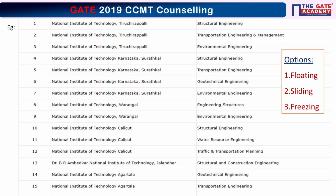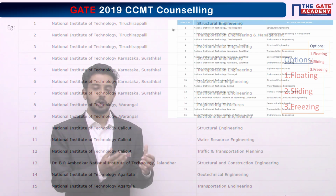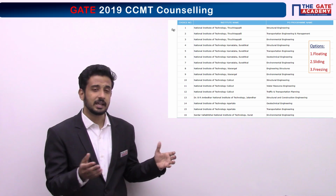The mindset may change day by day. So at that time he thinks, okay, I will stick to NIT Surathkal only, I don't want to go to NIT Trichy. But as of now he has got NIT Surathkal geotechnical engineering, but transportation engineering and structural engineering are higher preferences. The only thing he wished is that he wants to study in NIT Surathkal only, but he'll be more happy if he gets transportation or structural engineering. We are taking some examples only.